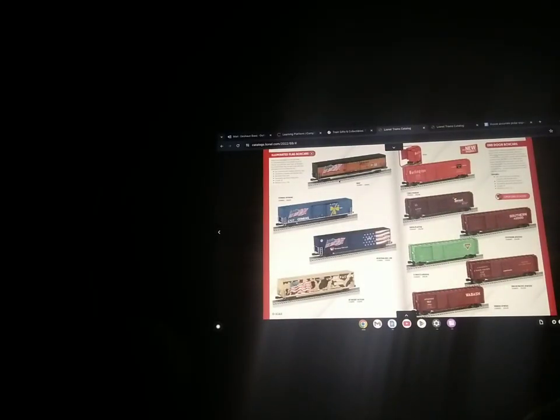They have some illuminated flag boxcars. They have the BNSF, Conrail, Desert Victory, and Ensign open end boxcar with the CB&Q, Santa Fe, Southern, Conoco, Union Pacific, and Wabash.